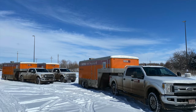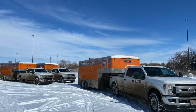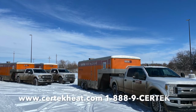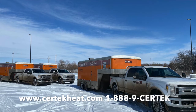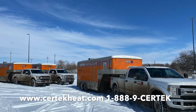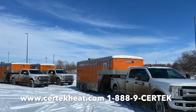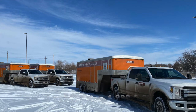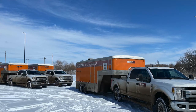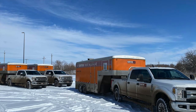I don't really need to rehash what was going on down there or why, as there are plenty of news outlets already doing that, and I'm sure there will be more details in the coming days and weeks. As far as Certek is concerned, we've been hired by several companies to help the oil and gas sector keep working. Our workers have been putting in very long hours, and we always protect the identity of our clients unless told otherwise, so we don't have many pictures, but this can give you a taste of what we're doing.